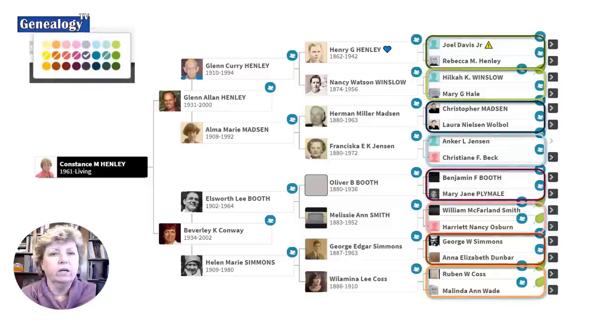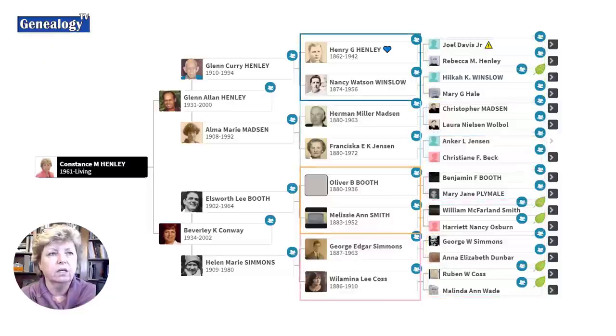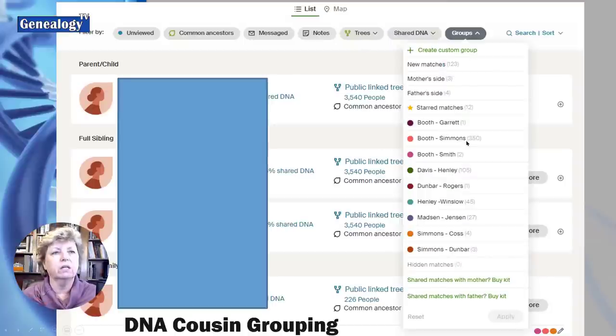So I went and found the color code system on Ancestry, and I created a color chart. I started colorizing the family tree based on this method, so I've created this color coding system. Now, when you're in your DNA cousin matches, I'm going to show you on Ancestry, but it works the same on MyHeritage. They now have color coding over there as well. Basically, these are the surnames of a married couple. So Booth married Simmons, and farther back in the line, Booth married Smith. We have a Davis-Henley marriage.